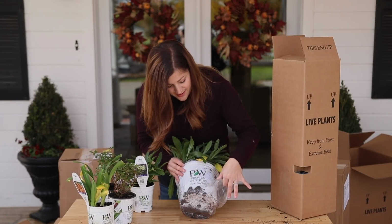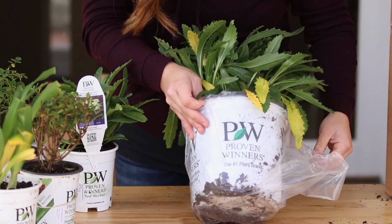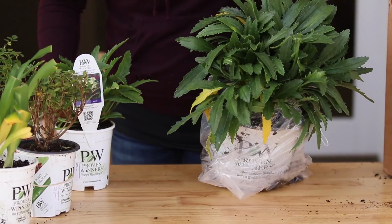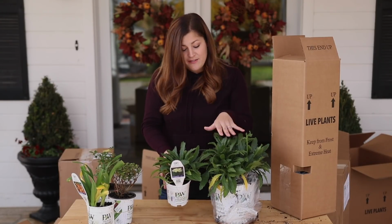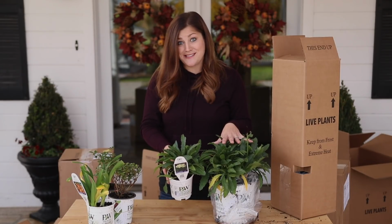But you can see right here that they've wrapped this in plastic, which has kept a little bit of that sloughed soil kind of contained. The plant itself looks really nice. And the difference in timeline, this is usually a year behind. To give you an idea, usually it takes about a year for this size of plant to grow into this size of plant.